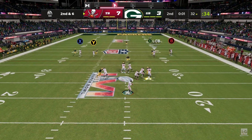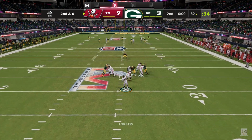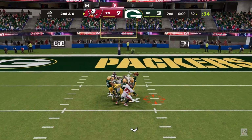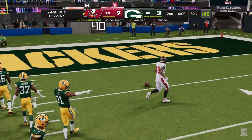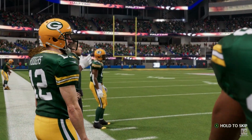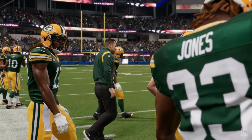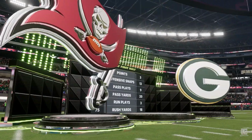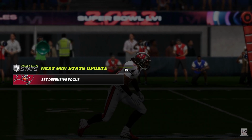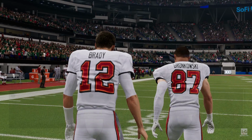The final shot before half for Brady. He's going deep for Brown. And that's going to be incomplete. Good effort there trying to take a shot, but it's 3rd down. So we've come upon halftime in the big one, the Super Bowl. So the halftime show of the Super Bowl abbreviated, ready to go for the second half.